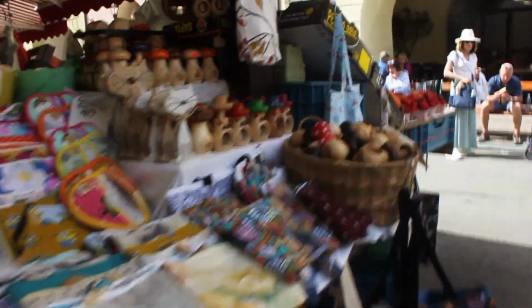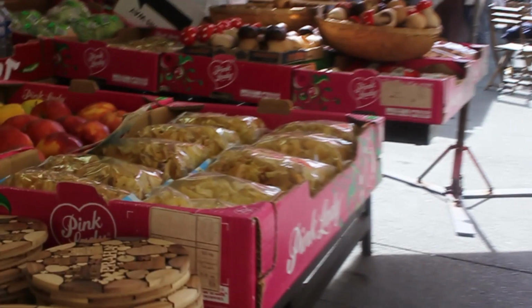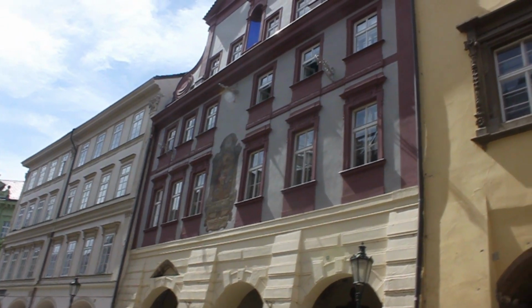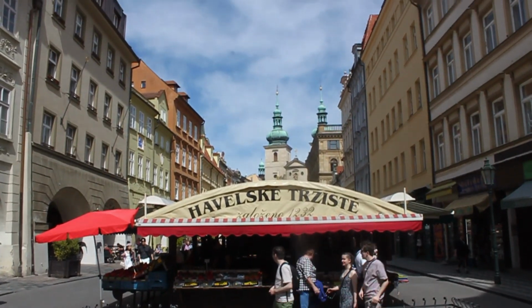Obviously, there's lots of souvenir shops dotted across Prague, but this market itself is also a lot cheaper. It doesn't sell its products at inflated prices, and a lot of these souvenirs are more homemade. So I came away from this market with some mead and some honey, and I'd really recommend visiting if you have the time. It's located quite centrally, and you can find it, of course, on Google Maps.